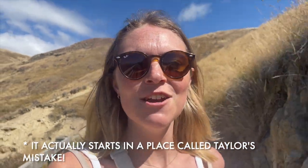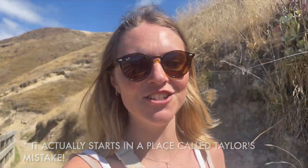Hello everyone and welcome to a new day. We've taken a little trip outside of the city today, so we are walking a path called the Godley Head Trail. It is a circular route that apparently takes around 3 days to walk if you did it all the way, and you can stay at some camping huts. But we've just done a little stint of it today, up to the Godley Head car park, and it starts in Sumner, a little town just outside of Christchurch.